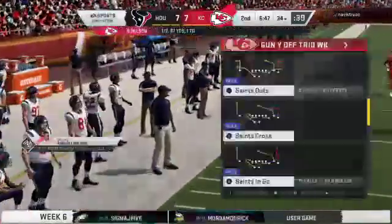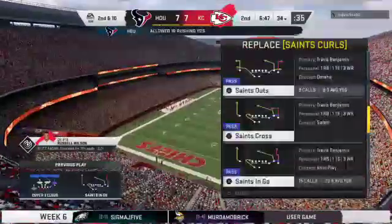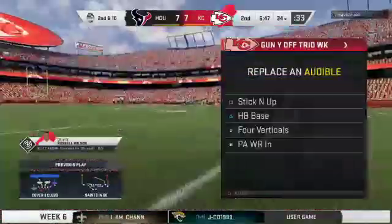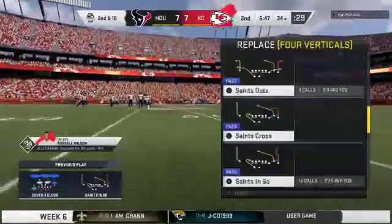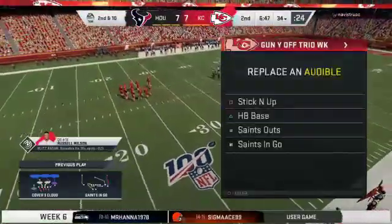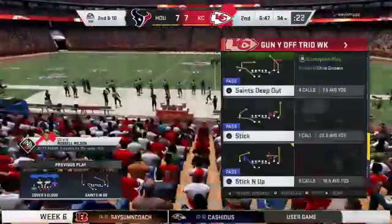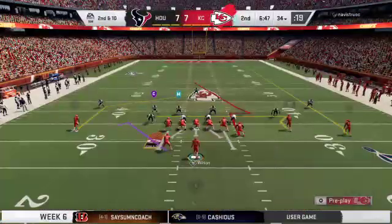Throwing to start the drive, but that one incomplete. Yeah, that one sailed on him. You've got to make sure you give your receiver a chance to come down inbounds because they are very gifted. They'll make the circus catches, but if they make them out of bounds, that does you no good. From the 34, they'll come to the line on 2nd and 10.